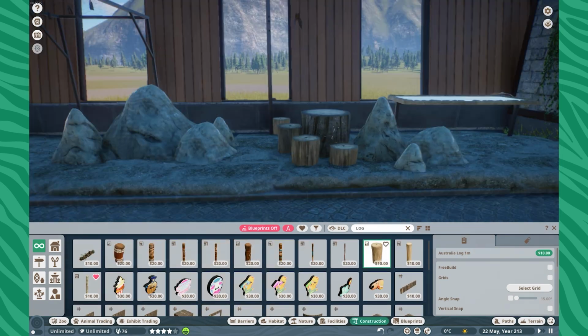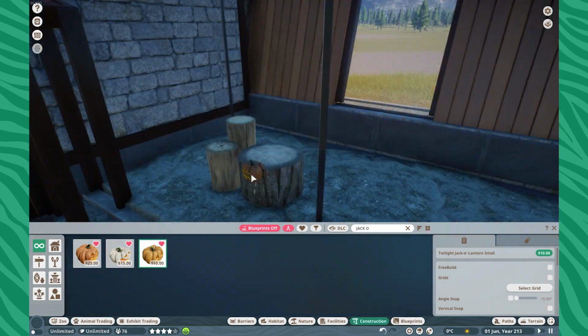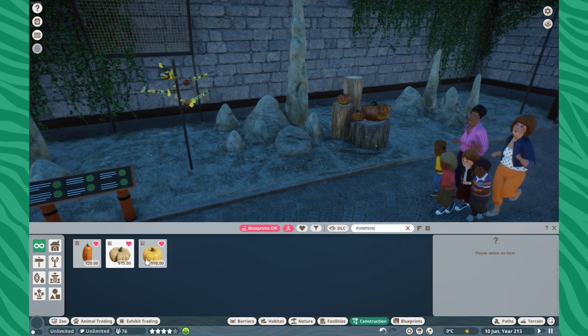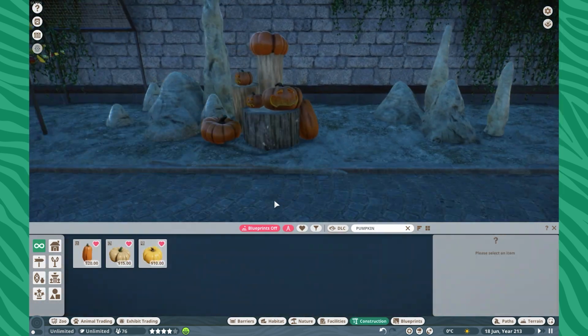And I also wanted to bring the pumpkins in here. The pumpkins, in this case, would probably be able to be eaten by the bats or something like that. Maybe if they're hungry, they are fruit bats after all. So I'm pretty sure gourds would be in their diet.